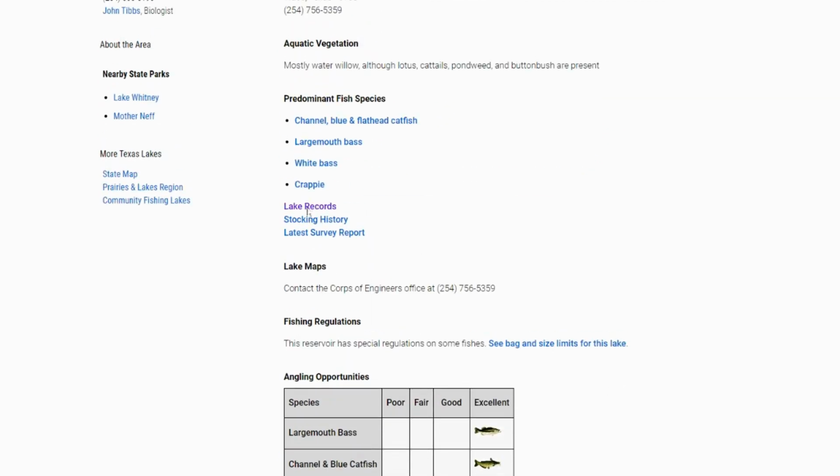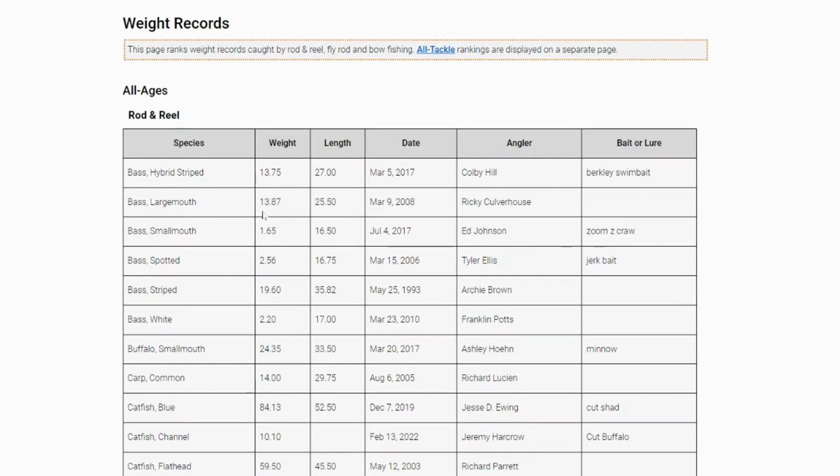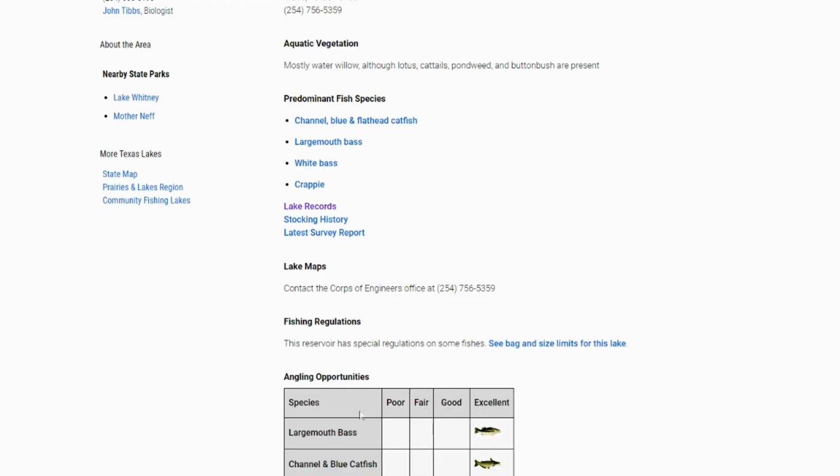Now, if we go up here and we look at the lake records, pretty decent. The largemouth bass is 13.87, caught back in 2008. There actually is a smallmouth in here that's listed. Not very big though, 1.65, and it was caught back in 2017. So definitely something to think about, but some pretty good largemouth in there for sure.